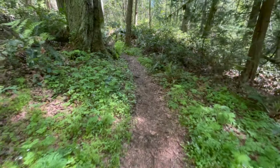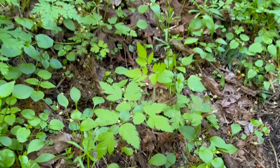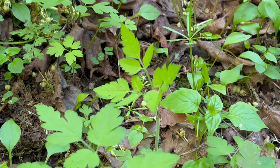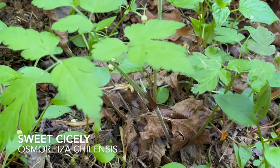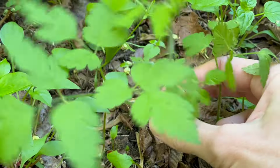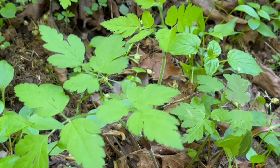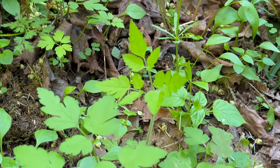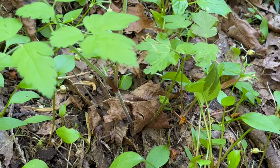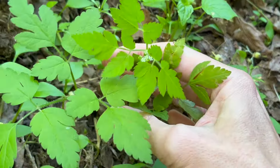Awesome to see. And growing just up here on the side of the trail, we've got a plant that we checked in on a couple videos back. Really cool plant. This is Sweet Cicely, and we can see that it's got these furry stems. This is in the carrot or parsley family, so there's a lot of different toxic plants in this family. So it's not one to rush out and forage without careful and proper ID. This Sweet Cicely is going to have an anise or licorice type smell when the leaves are crushed.